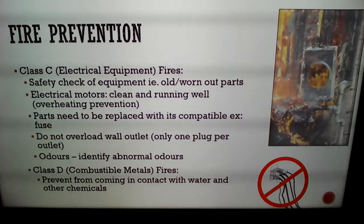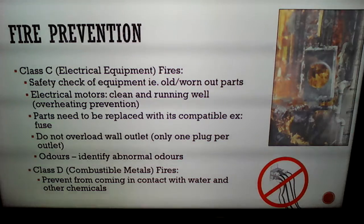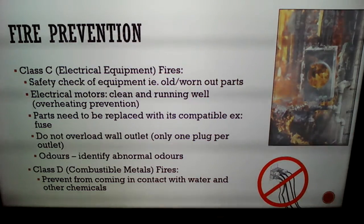Class D, combustible metal fires. Prevent them from coming into contact with water and other chemicals.